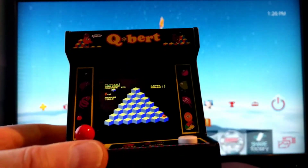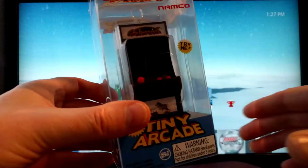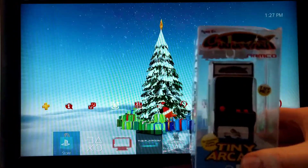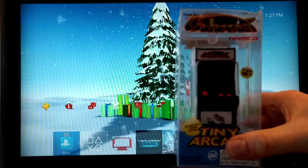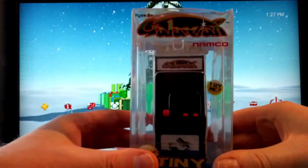So let's try out Galaxian. Now these tiny arcade machines are quite literally that. They are tiny, like very, very small. Here, I'll hold up that small Q Bert as an example. It dwarfs this thing. It's like 1.5 times as big. So these tiny arcades, you'd almost think at this point you can't even do it, but they are playable apparently.